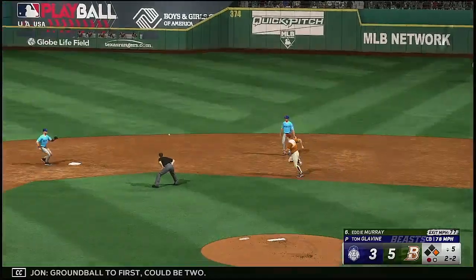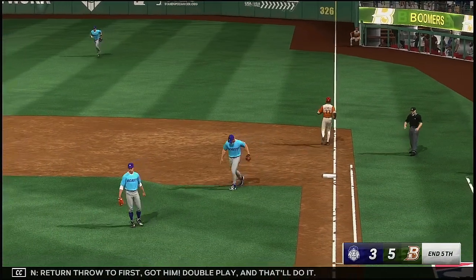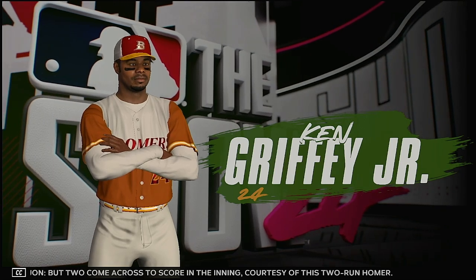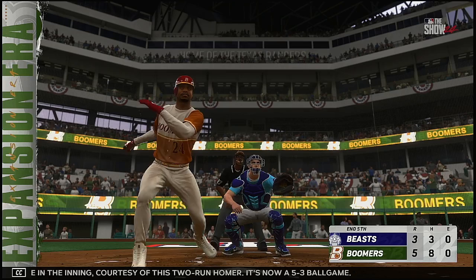Ground ball to first. Could be two. Slings to second. Return throw to first. Got him. Double play. And that'll do it. But two come across to score in the inning courtesy of this two-run homer. It's now a 5-3 ball game.